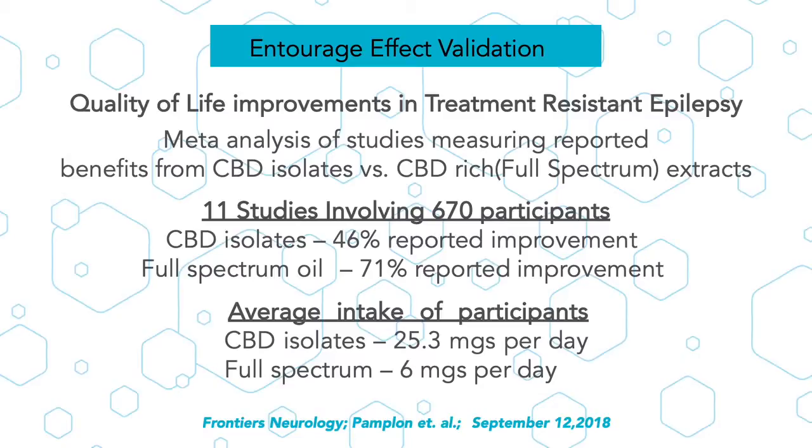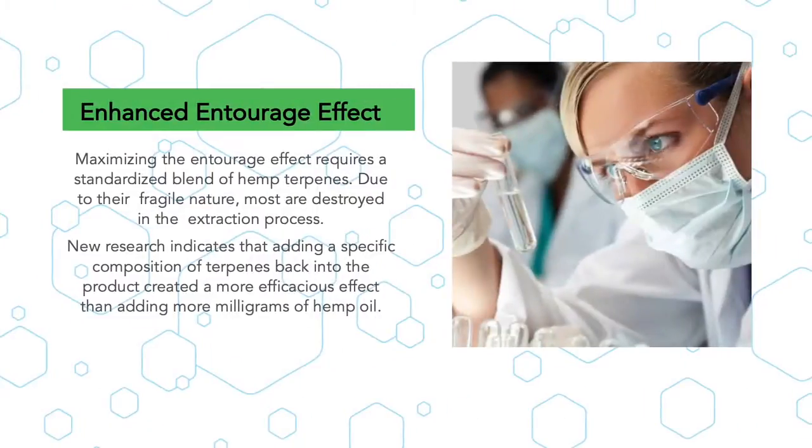But look at the next part of the slide, average intake of participants. CBD isolates were required to take 25 milligrams per day of CBD isolate versus full spectrum only 6 milligrams per day to achieve almost twice the effect. So it's pretty much proof positive that the entourage effect does work. You can actually enhance the entourage effect in the body.